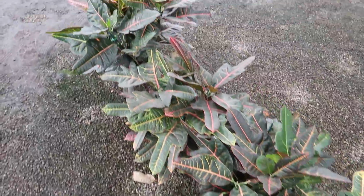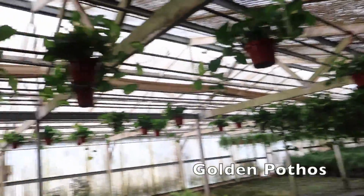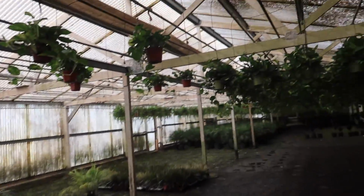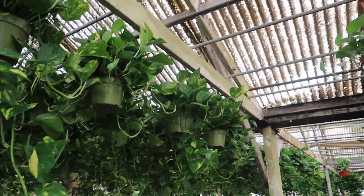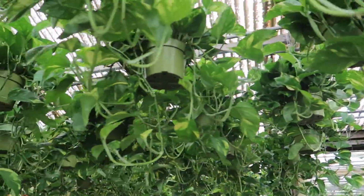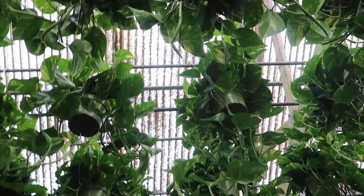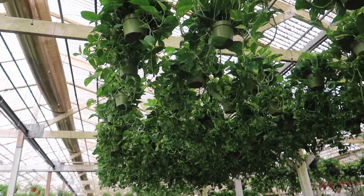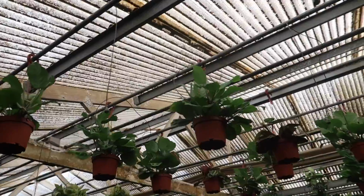Some more big crotons. Here are just the regular Pothos. There's so many. You guys, this is literally a river of Pothos. Oh my gosh. These are all hanging from the ceiling. There are so many. It is crazy. There's hanging marantas too up here.